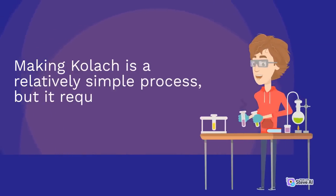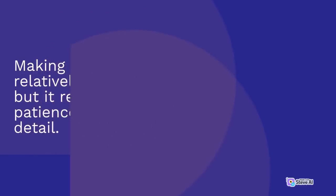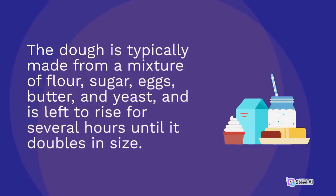Making kolač is a relatively simple process, but it requires some patience and attention to detail. The dough is typically made from a mixture of flour, sugar, eggs, butter, and yeast, and is left to rise for several hours until it doubles in size.